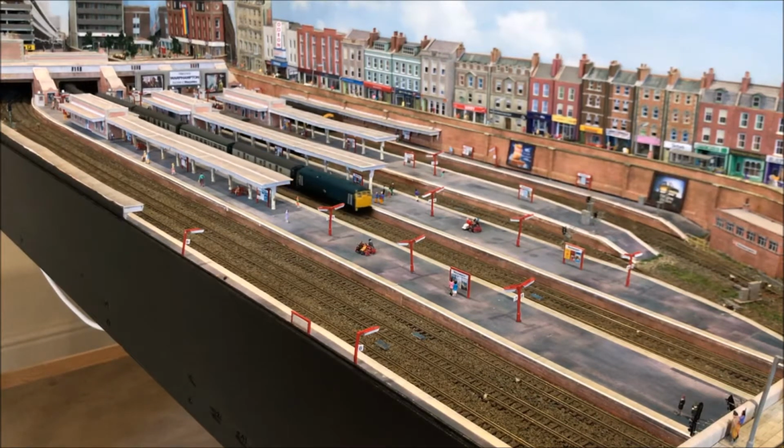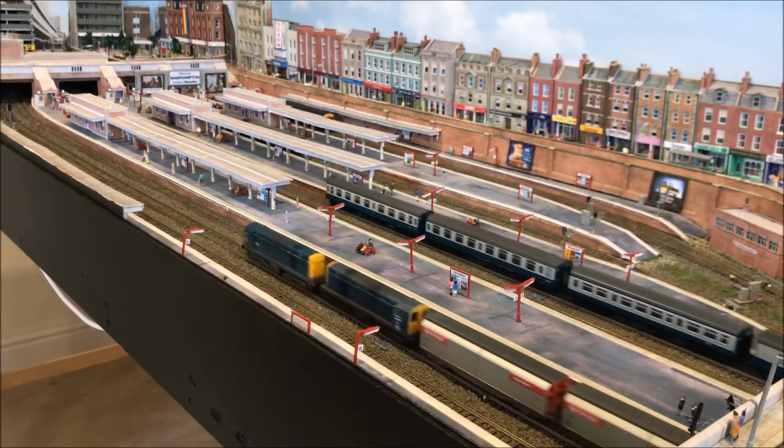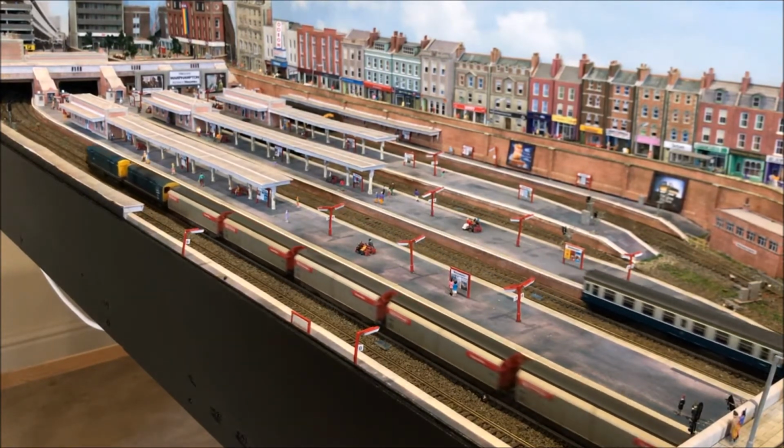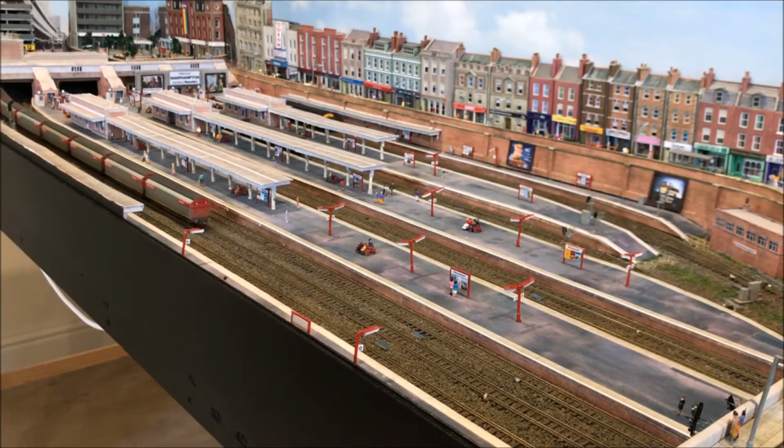I rediscovered this copy of the magazine when clearing out the box of my old train stuff from my dad's loft about 10 years ago, and it finally persuaded me to get back into the hobby again. Subject to space and therefore design constraints, I attempted something similar. So David, thank you for the inspiration.